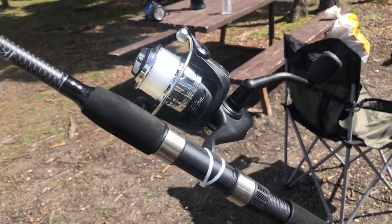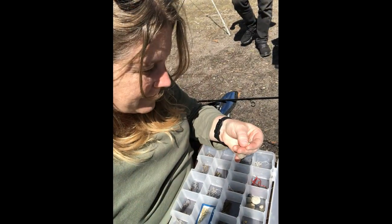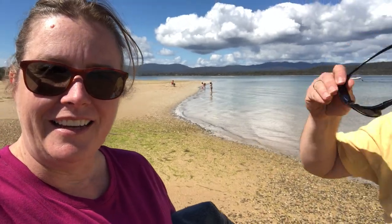And I'm about to set this up. I'm hoping to catch some dinner tonight. Come fishy fishy, get on my hook and in my belly. We walked down from our campsite, probably about 100 metres, and we are now on the beach. Little pebble sandy beach.